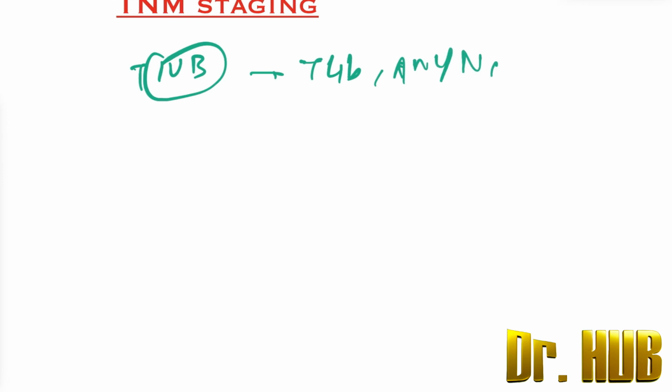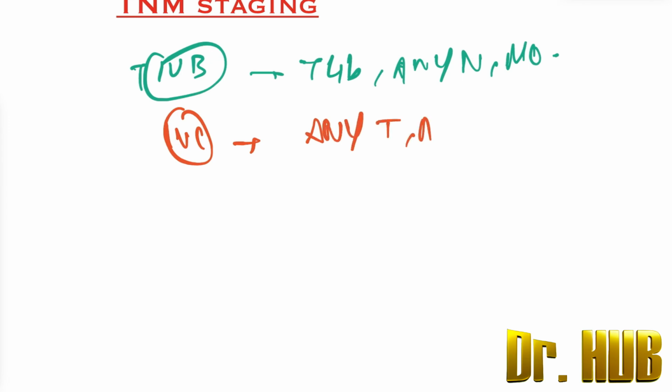Next we move on to 4B. So what is 4B? 4B includes T4B, any N and M0. Now what is 4C? 4C means it is any T, any N as well as M1.